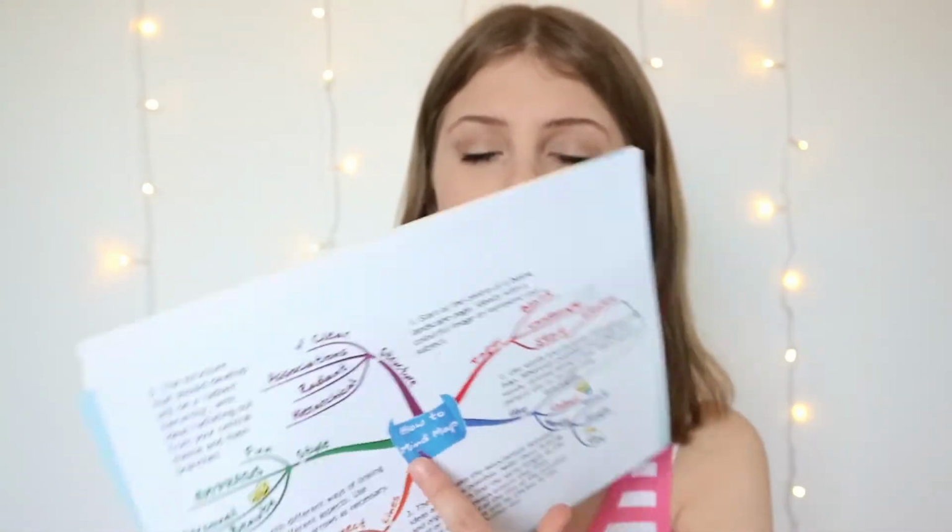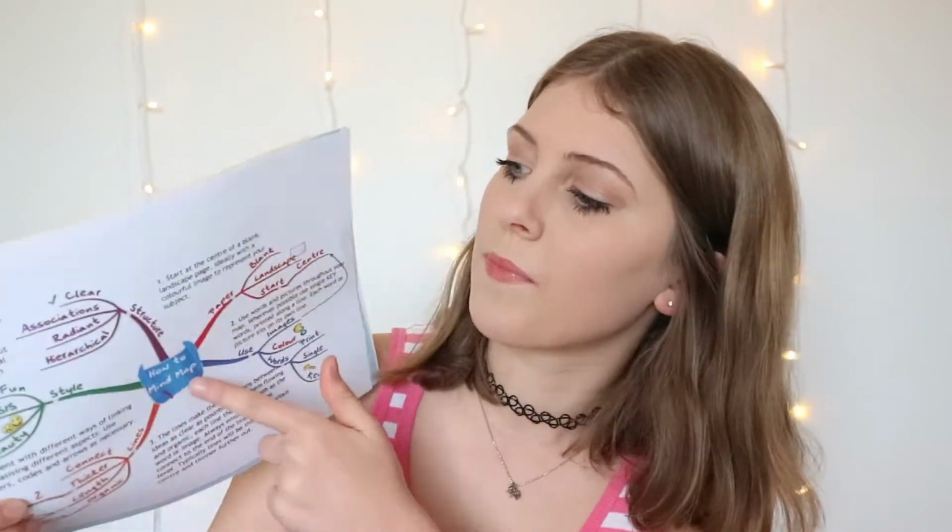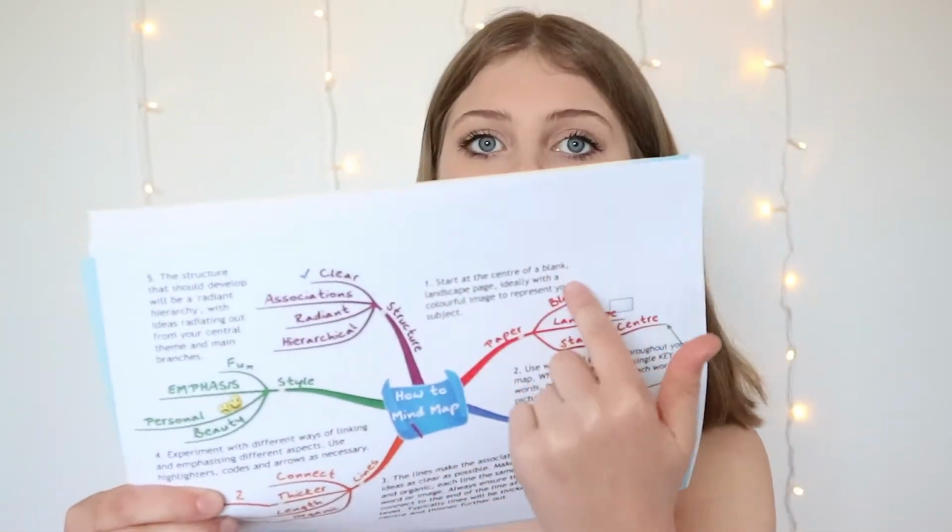So you would just put a title, or you can just put science in the middle. That's just an example, by the way. Science in the middle, and then you would just put little branches out. It's kind of self-explanatory, and if you're doing GCSEs, you obviously know about mind maps. I mean, we do them in primary school, right?